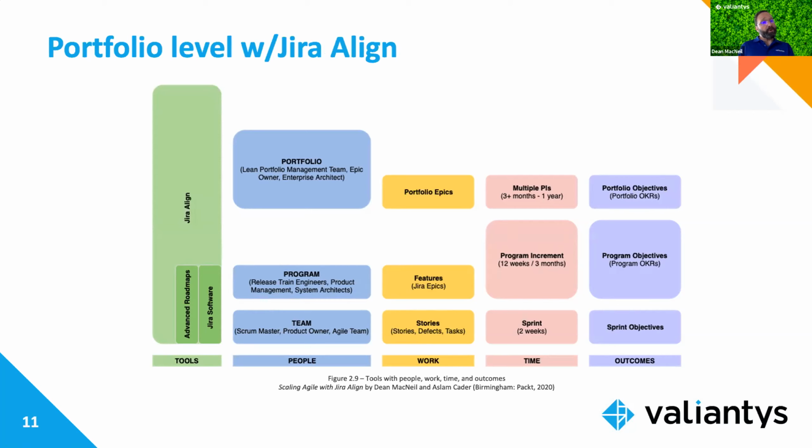And then just like a program increment would be a group of sprints, usually 5 or 6 sprints per quarter, you could now have multiple program increments at that portfolio level epic, because portfolio epics or initiatives by definition will span program increments, just like a feature or a Jira epic would span sprints. And it's great to have the associated business results tied to those work items, because it's very important to understand the why, right? We know the what, we know the backlog, but what is the why? Well, it's those outcomes that we're trying to achieve.